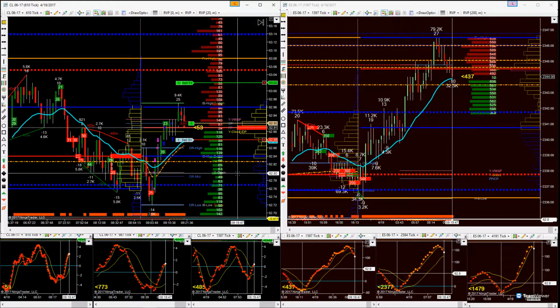But now, see, this time it's the sellers that appear more aggressive. They're the ones willing to lower their price, come after the bid, start selling it at the bid.